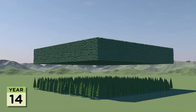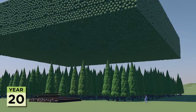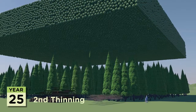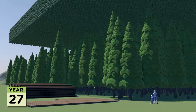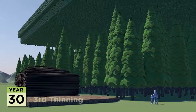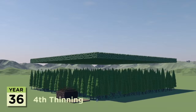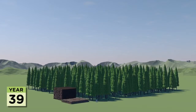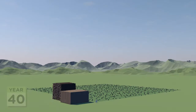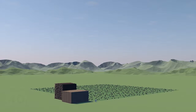Every few years, some of the trees are thinned out. These thinnings are useful and can be turned into chipboard, pallets, furniture board and renewable energy fuels. After 25 years, some of these trees can be used for sawn timber. But typically, the bulk of sawn timber is produced when the plantation is clear-cut after 40 years. After which, the land is ready for the process to start all over again.